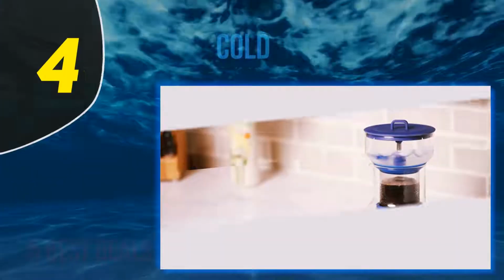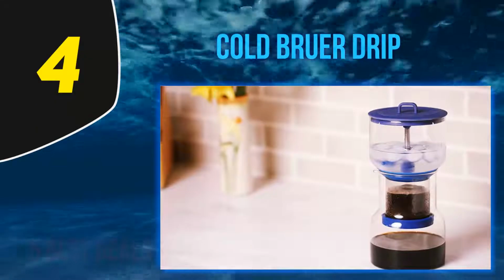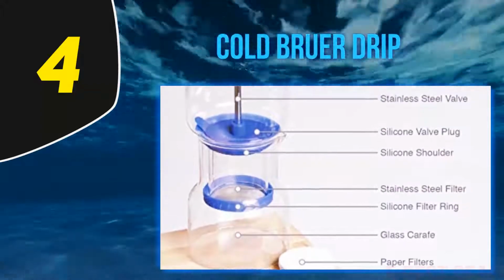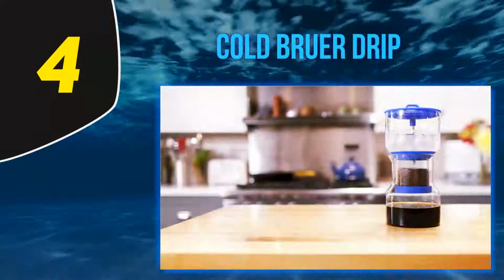At number 4. Cold Brewer Drip. The brewer opened my eyes to slow drip cold brewing. I had trouble with the Drypo slow drip cold brewer, but this brewer turned me around. It makes a delightful concentrated, virtually grit-free cold brew.